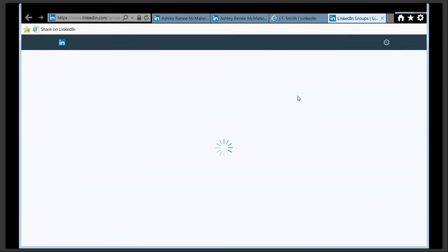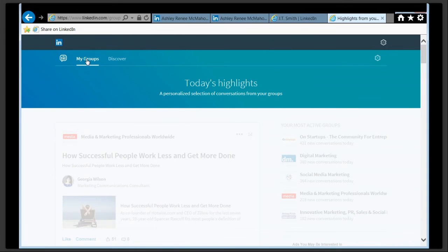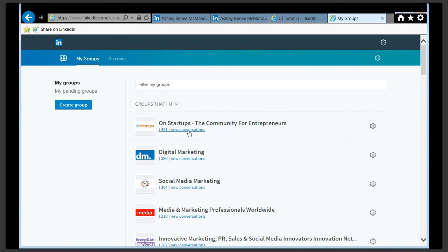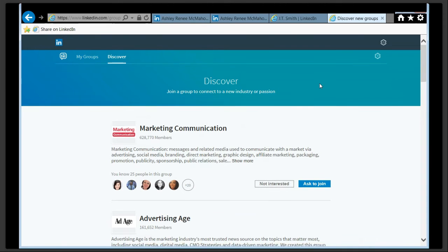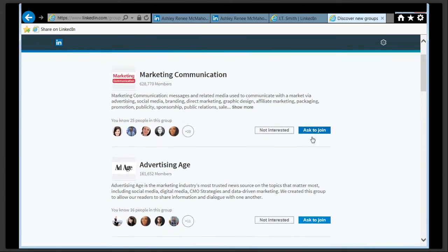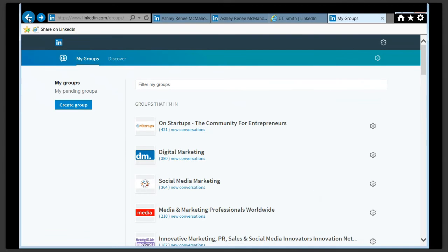And when we click on groups, you'll notice this looks no different than it used to. It's still the same look once they had upgraded it back, I think it was the summertime. And so you can click here to see the groups that you belong to. You can see which ones have new messages and you can click on them. But you can also click here to discover and see what groups LinkedIn is suggesting for you. And you can ask to join. But let's say you want to actually do a little bit more. Maybe what you really want to do is search for groups.